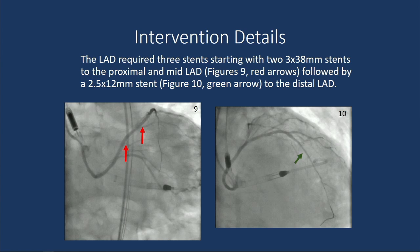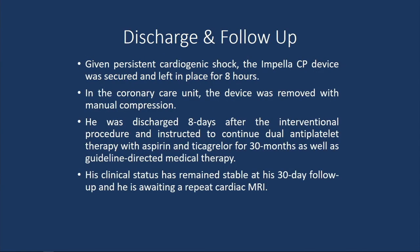Now, with the Impella support, the patient was hemodynamically okay, but we weren't able to wean the Impella in the cath lab. He was in a persistent state of cardiogenic shock, and so he was transferred back to our coronary care unit with the Impella device in place for the next 8 hours, and then was subsequently weaned, and then the device was removed. He was discharged 8 days after the intervention took place and continued on dual antiplatelet therapy.